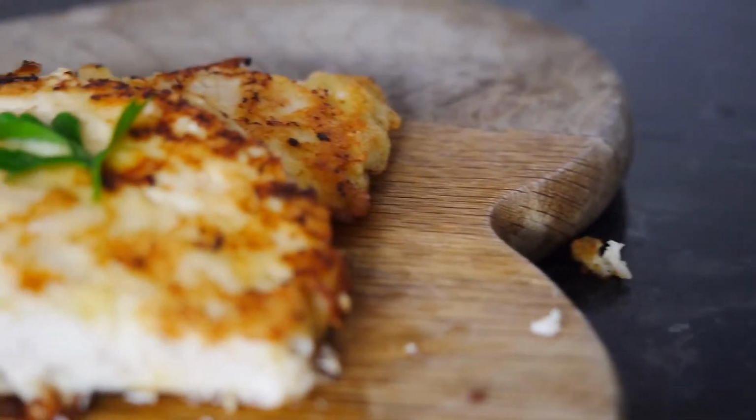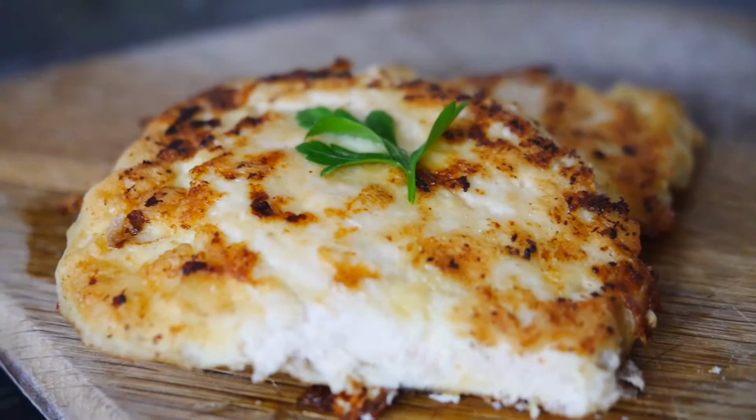But I really hope you try this chicken recipe. It's absolutely amazing. It's my favorite childhood dish, and I love the coating around it.